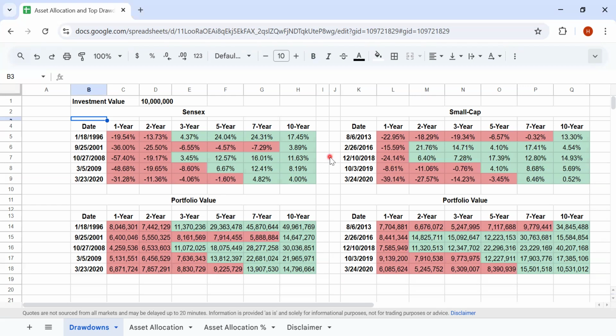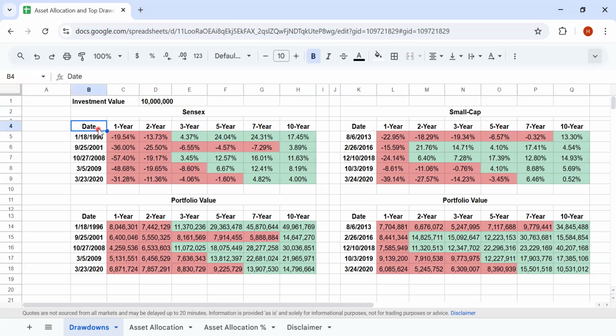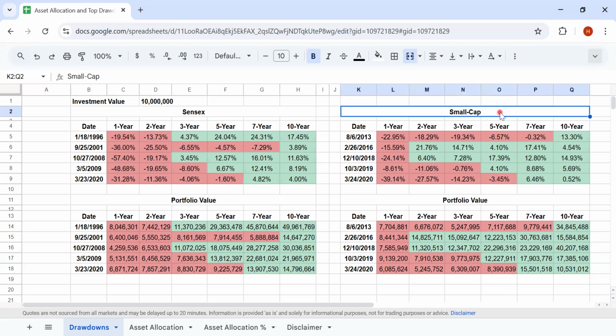And can it result in a superior return compared to the index as well? Well, the answer to this is having a right asset allocation. So let's look at the data for Sensex. So this is for both Sensex and the small cap. And so how do we read this table? Here for Sensex, we are having data from 1986, and for small cap, it is 2003.